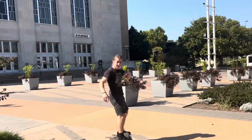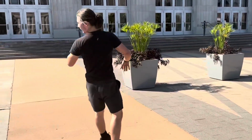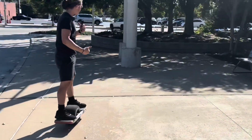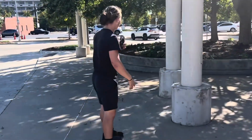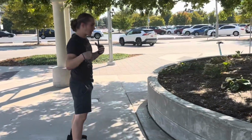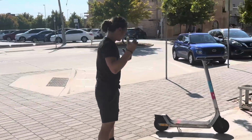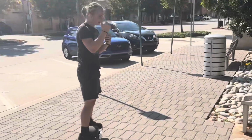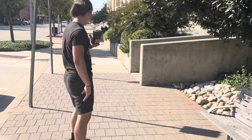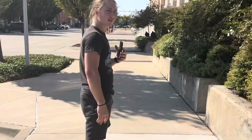All right, so the range of these two boards is honestly super similar. The Pint S is rated for 12 to 18 miles of range, and they say the XR just goes up to 18. So it's pretty much the same. I feel like if you are riding the Pint S at high speeds, nearing pushback the whole time, the range will start to die down a little bit, and you'll have slightly less range. So it kind of just depends on how you ride, but that's another way that these boards are super alike.